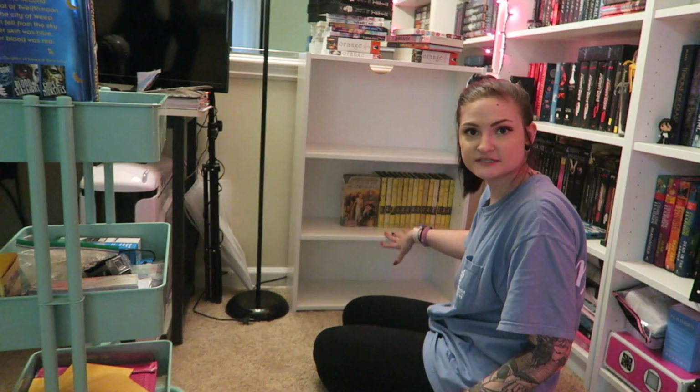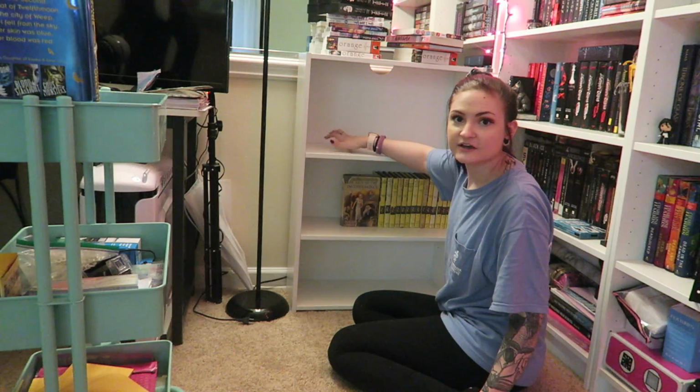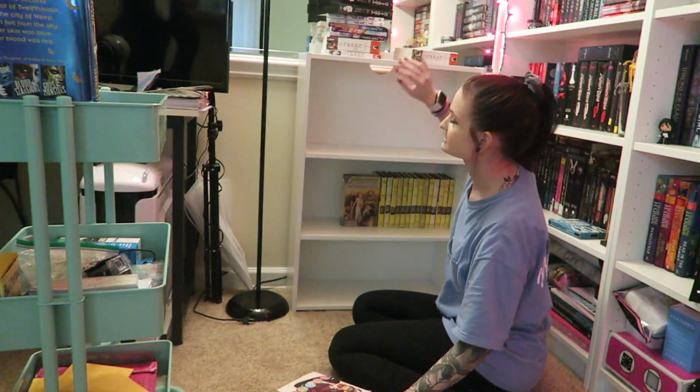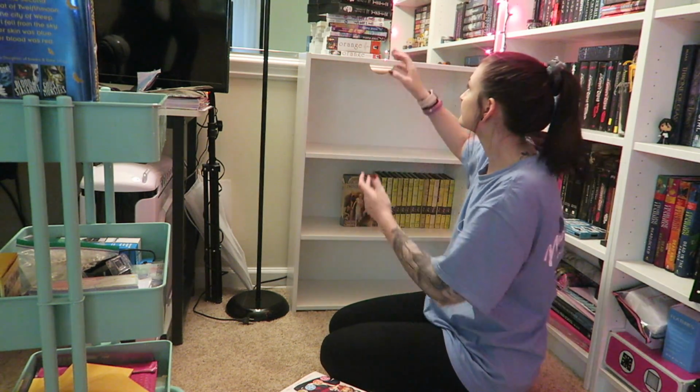I'm gonna put my Nancy Drew books here because I'm gonna try to start collecting Nancy Drew books. And then my manga and graphic novels right here because I really like the way graphic novels look on bookcases all together, and I've kind of just been separating them on the bookshelves because I haven't had room to put them all together.